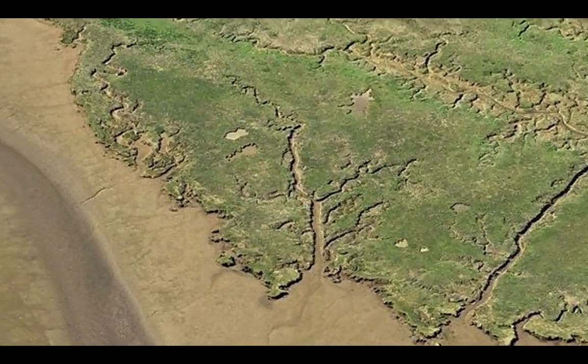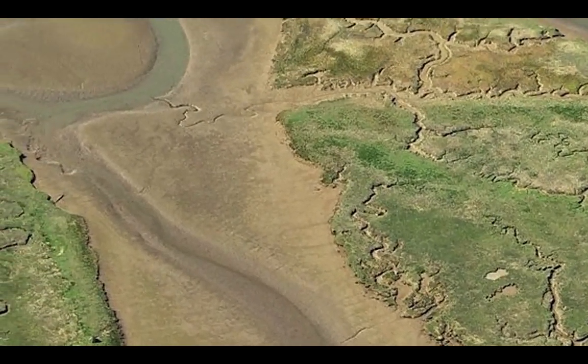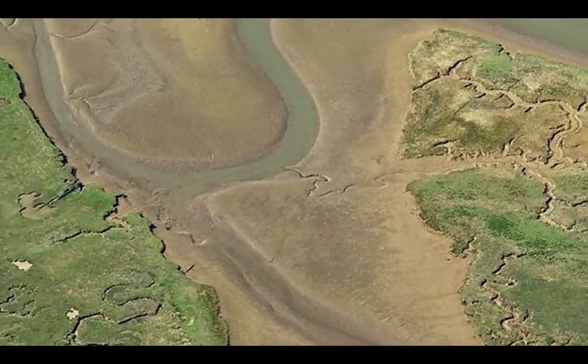The estuaries of Puget Sound are among our favorite places to explore. Here are some of our surprising discoveries.